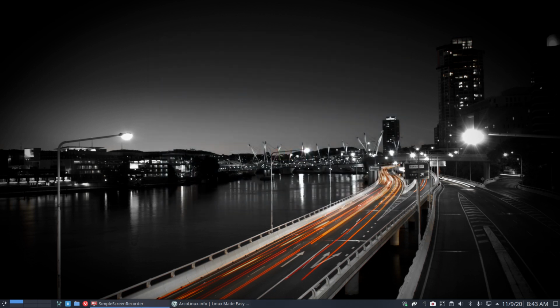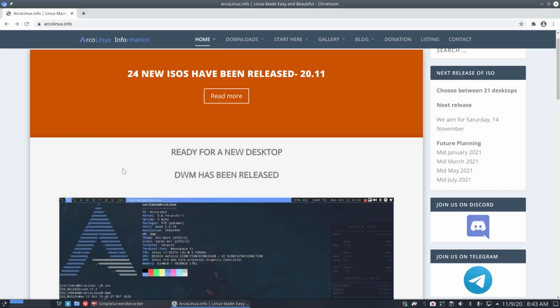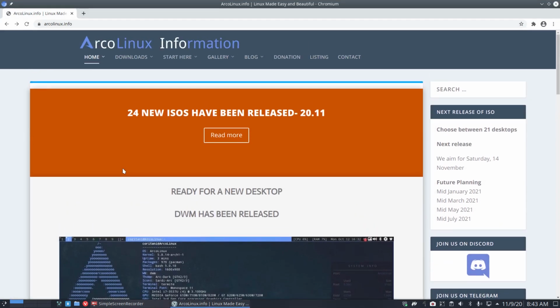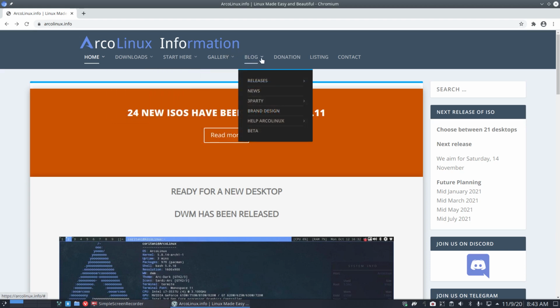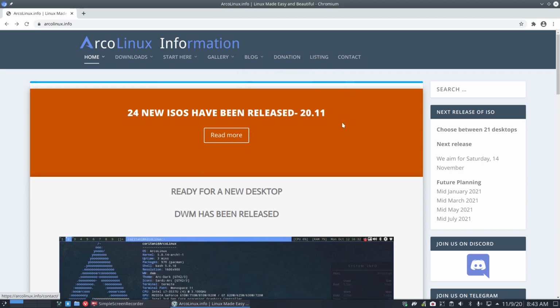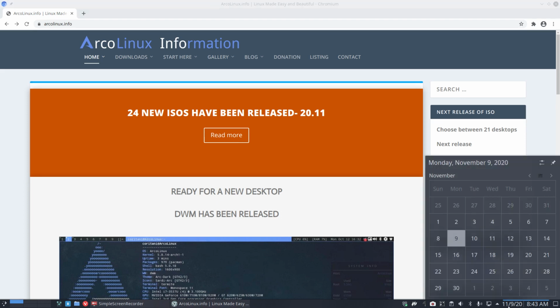Let's go to the website, with information about ArcoLinux. Lots of information in here. Download ISOs, start here, galleries, blogs, donation, listing and contact. If we go to the right, you see also the next release of the ISO. So we're aiming for Saturday, the 14th of November. Then all the ISOs will be released.